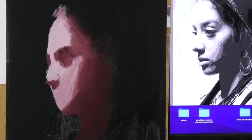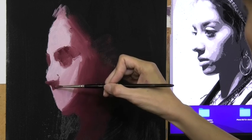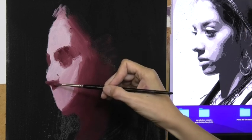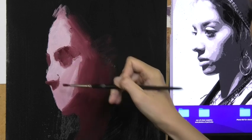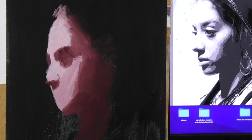And I'm not overly worried about exact likeness, but as long as I align things, as long as I get the bigger things, then a little tweak here and there will maybe help it look a little bit like her, but I'm just not going to worry that much.